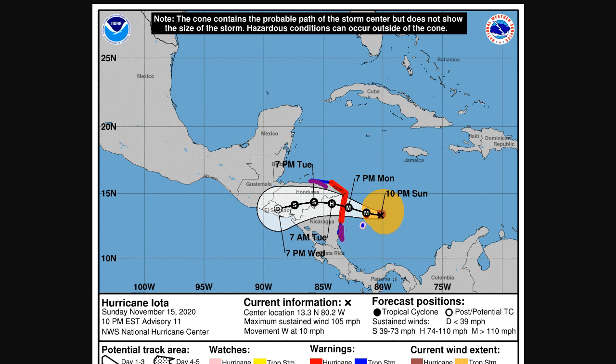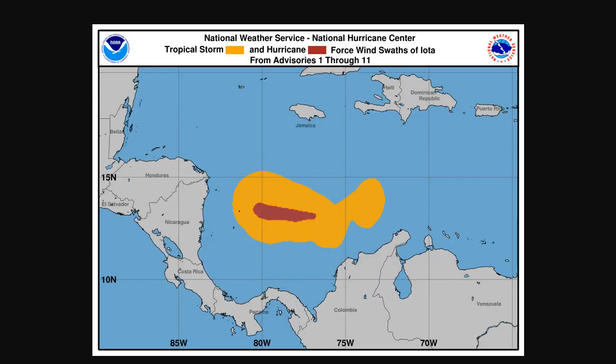Bluefields. So the track is pretty straightforward, into land and then weakening and dissipating by the time Tuesday and Wednesday roll around. It should be over El Salvador, but it looks like it's going to strengthen very quickly. You can see the wind field here is approaching. Providencia is right here, and you guys have hurricane force winds coming at you very quickly. And so it's going to be a very, very dangerous night.